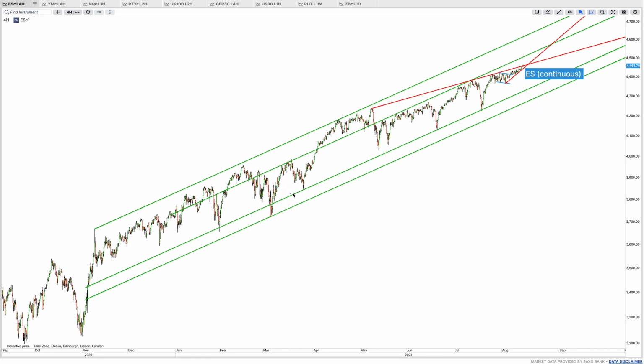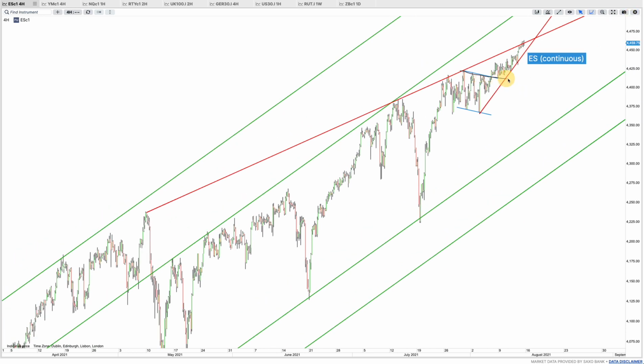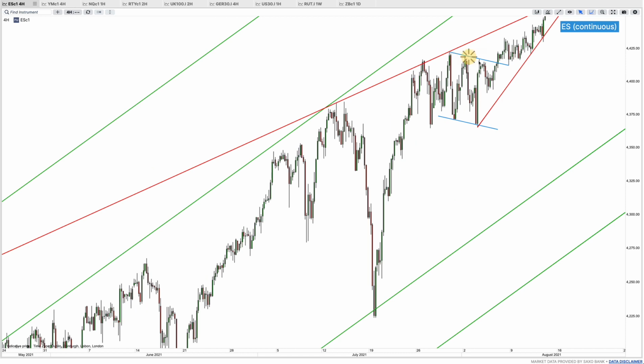We have the green channel, and I think a few weeks ago you may remember this was the support of that green internal support which reached the red resistance, and now that red resistance is being forced to break out following, and this was the perfect bull flag, as you can see here. 1, 2, 3 touches at the top, 2 touches at the bottom.